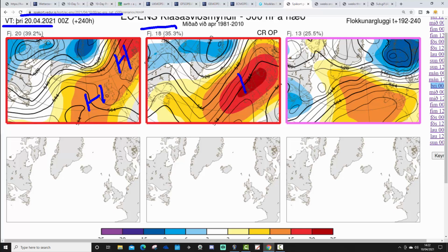18 just here, again, the high pressure centre just to the north of Scotland, a little bit more of an easterly wind perhaps, but still again high pressure in control, so mostly dry and spring-like. And 13 with the high pressure just to our west and the low pressure to our northeast, maybe a little bit more of a northwesterly wind with that one, so that could be a little bit cooler.